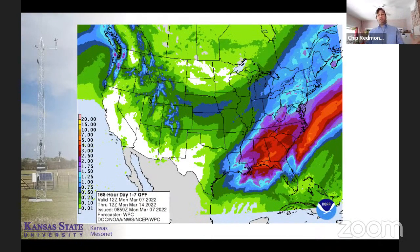But there is hope. I added this slide, but this is the precipitation forecast for this week. 1/2 inch to 3/4 inch of moisture, mainly along and north of I-70. That'd be snow.